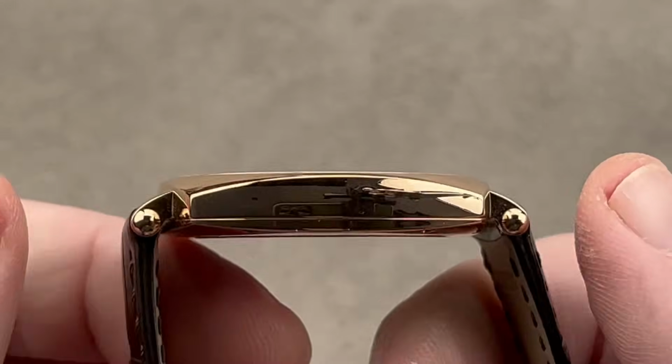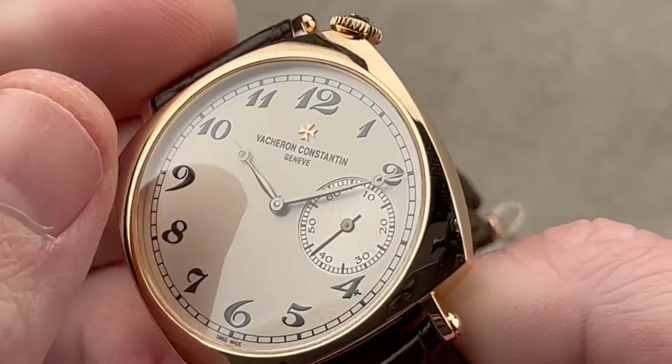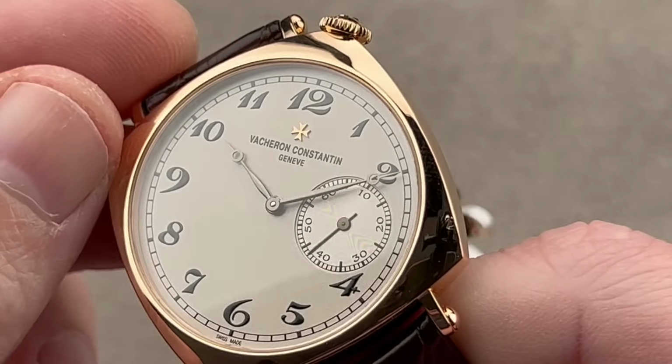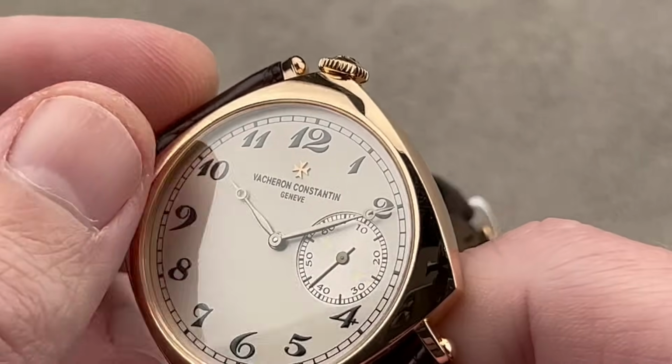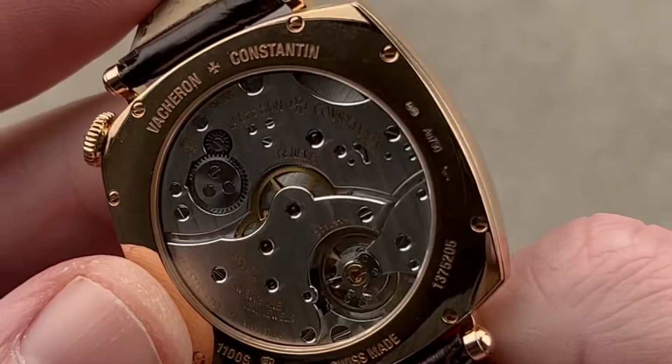Exquisitely hand-welded lugs. It's only about 42.5 millimeters from lug to lug. A lovely grained dial with blackened white gold modified Breguet-style hands. Art Nouveau-style Arabic numerals with open 6s and open 9s. Sunken sub-register, rose gold Vacheron logo. And the exact same movement you get on the 40mm version of the watch.